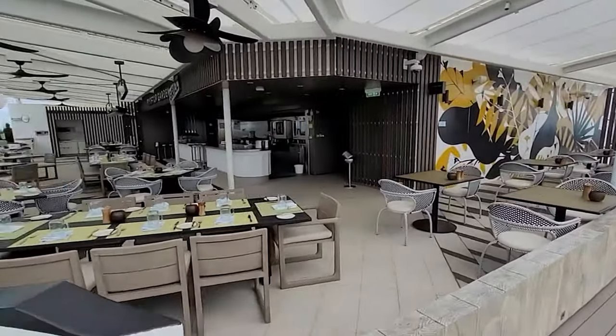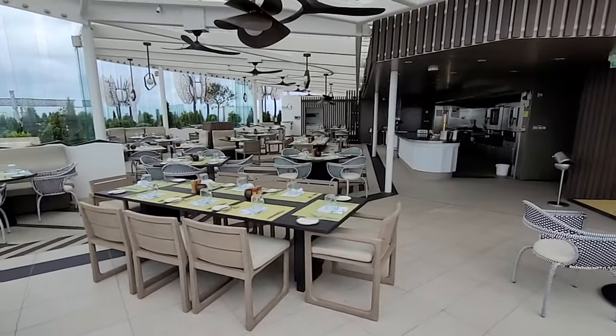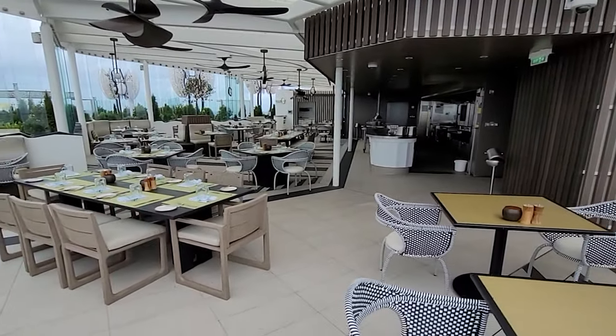Decent menu here. And they're open for lunch most of the time.